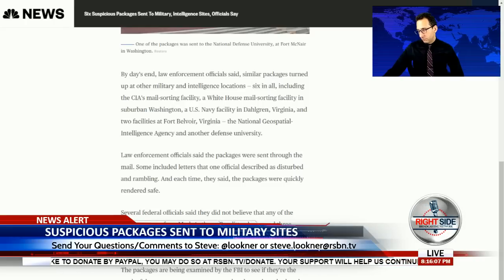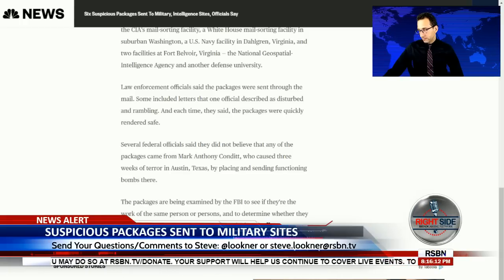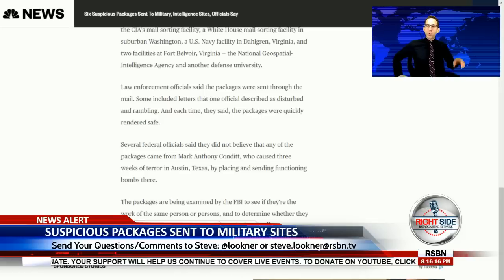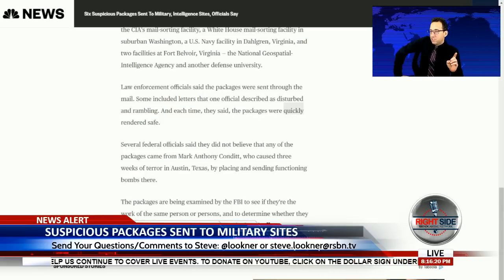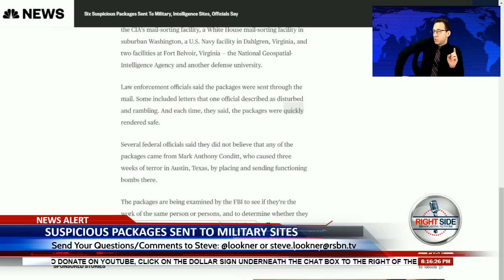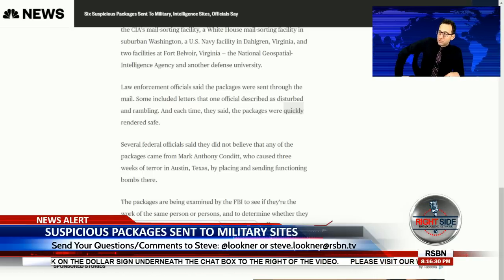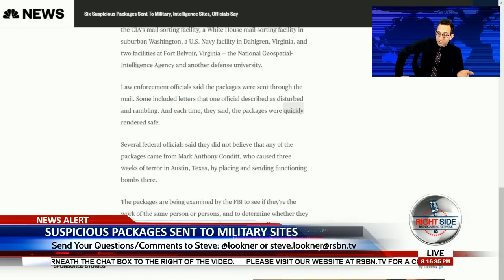The packages were sent through the mail. Some included letters that one official described as disturbing and rambling. Each time they said the packages were quickly rendered safe. Now, does that suggest they weren't sophisticated bombs? Because if they were real bombs, you'd think they wouldn't be quickly rendered safe? I don't know. Maybe we can read into quickly that they weren't sophisticated bombs or bombs. I don't know.